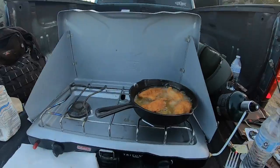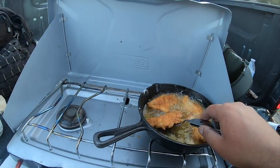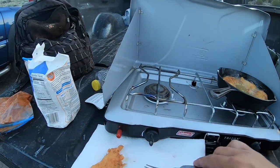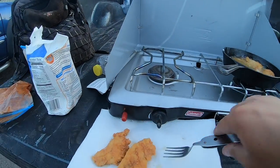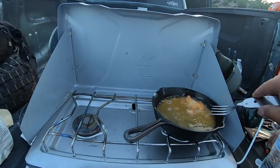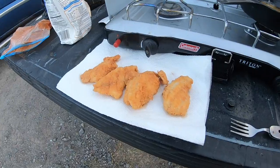All right, these fish are done. We're going to turn the stove off. Nice and golden brown and orange and a bunch of colors. Fresh smallmouth. It was caught a couple hours ago. All right, we'll let those guys drain and dry and cool off a little bit.